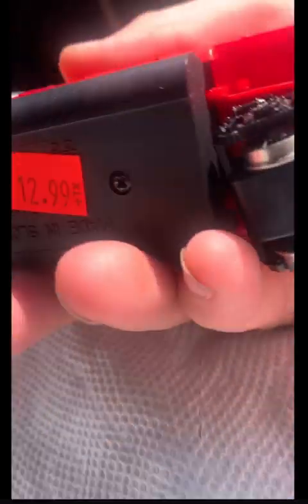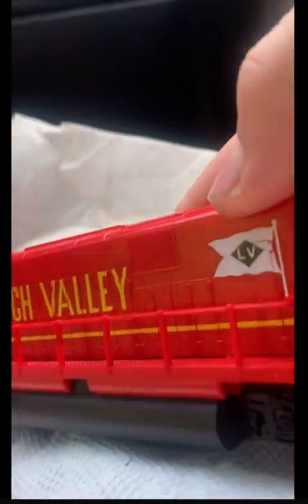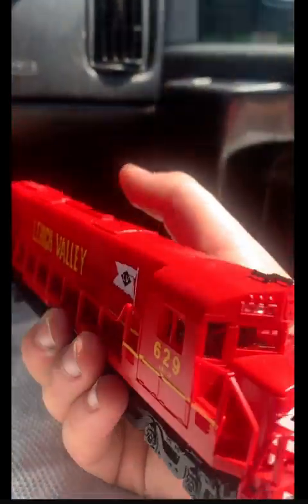Then I also have this. This is one of the newest engines he got, and it's in mint condition. I don't know what it is. Here, we'll take off the price tag. It'll probably say it on there. Mahano. A Lehigh Valley locomotive that runs, and I saw him test it, so I was really excited about this. And I don't have any Lehigh Valley locomotives. I have Lehigh Valley cars, but no Lehigh Valley locomotives.